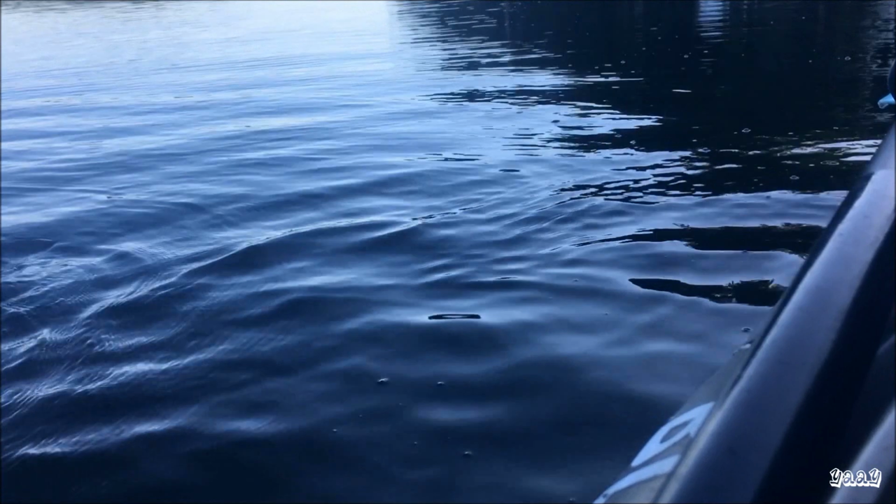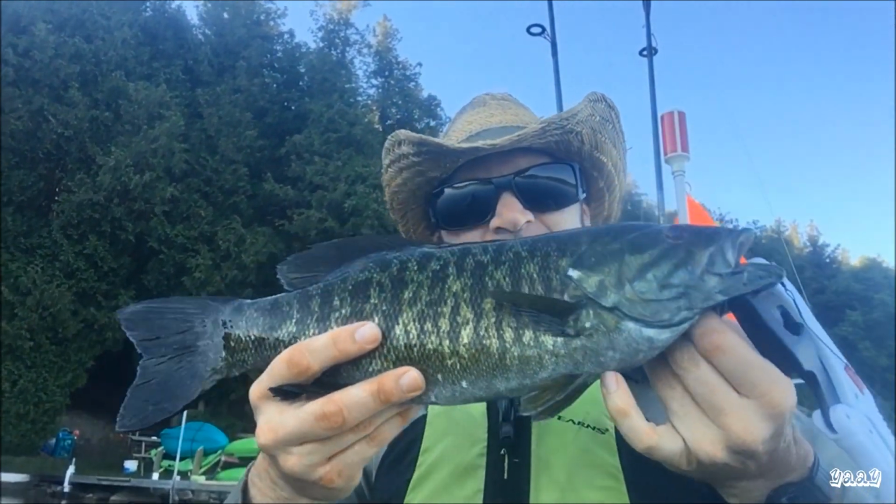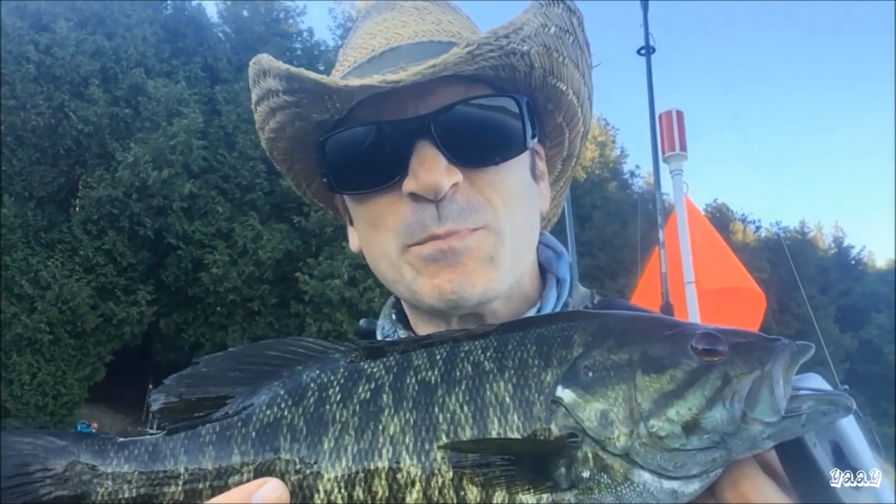Wow! Come on! Come on, you bastard! Come on! Oh yeah! Oh yeah! Oh yeah! Arran Lake. Best bass. Hands down. That's a pig for you right there.